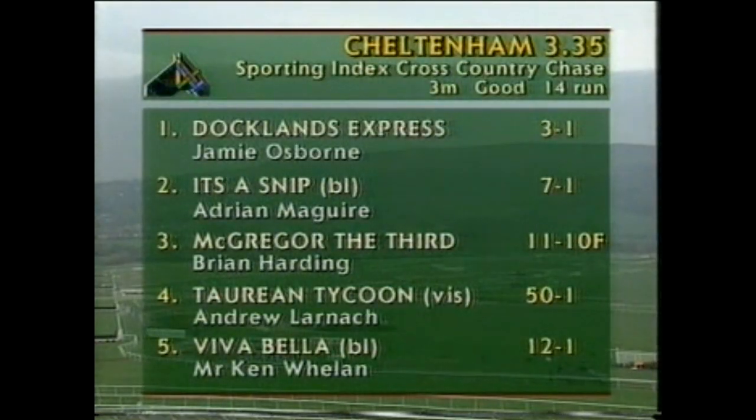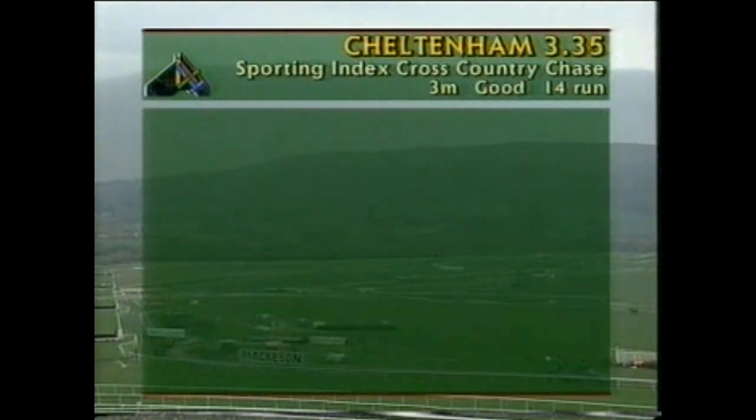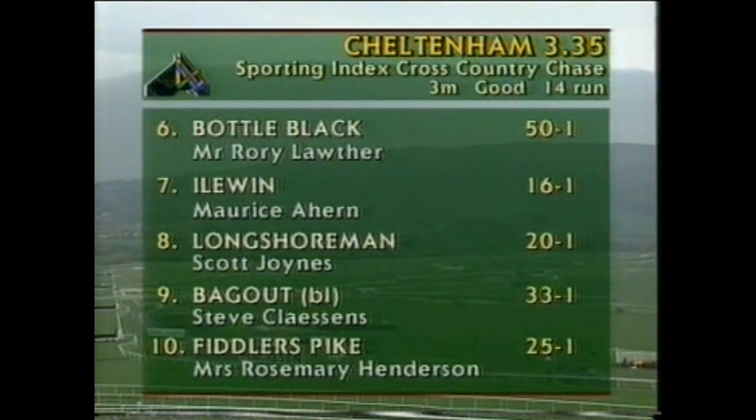Blinkered, 7-1 Adrian Maguire. McGregor the Third has been trained for the race, 11-10 favourite, and Brian Harding partners that one. Torian Tycoon, visor, is 50-1 with Andrew Larnock. Viva Bella, blinkers, 12-1 with Mr. Ken Whelan. And Bottled Back is 50-1 and Rory Lauder. I'll Win, 16-1, Maurice Ahern rides. Longshoreman, 20-1, Scott Joins. Bagoo is a blinkered 33-1 chance ridden by Steve Classans. Fiddler's Pike, 25-1, and Rosemary Henderson.